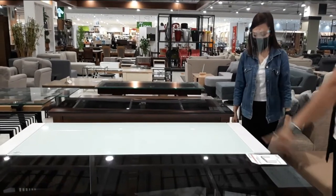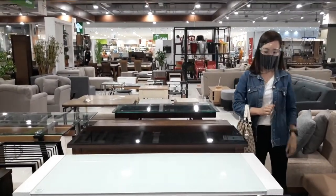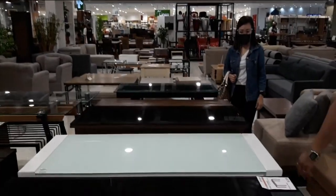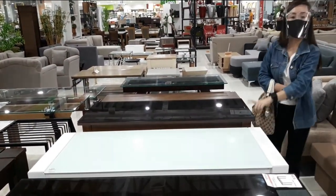This one, kasi ka-color niya yung dining table namin. Glass din yung pinaka-top table niya. And dark brown naman yung pinaka-frame and legs ng table. So, okay na ito. This one is perfect and budget-friendly na din for only $9,125.